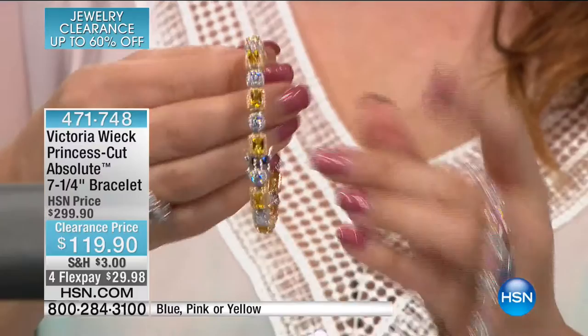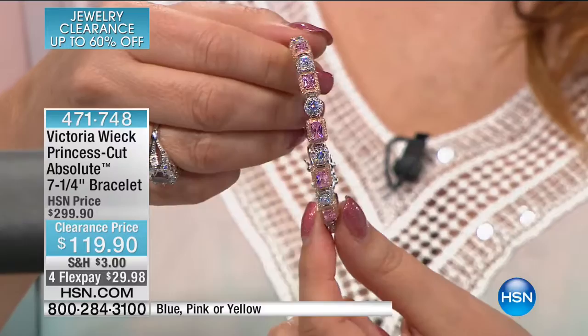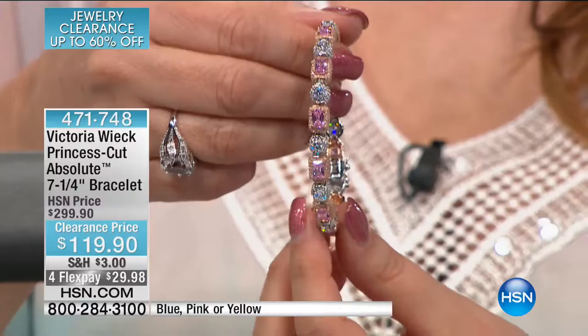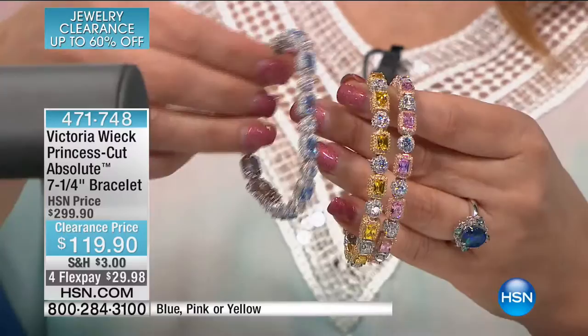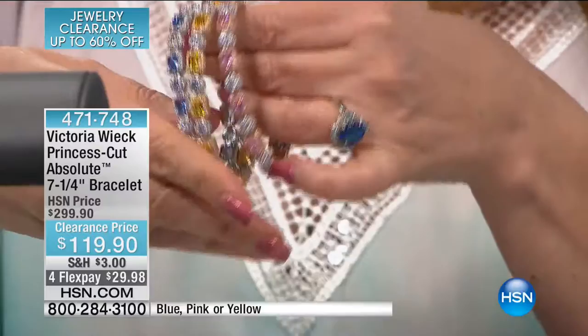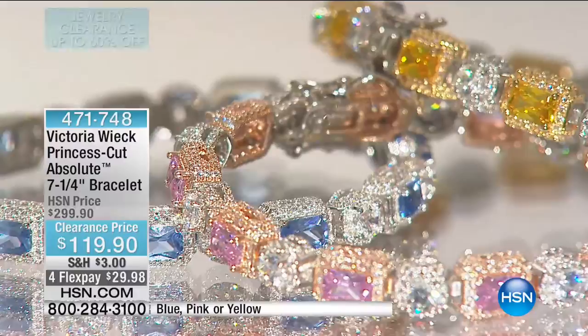Here's the yellow. Gorgeous. I have about 70 here. And then the pink, look at the pink. I've got about 45 in these. Okay, so let's talk about what this is. This is Absolute. Absolute is, in our opinion, the finest quality diamond simulant. So this simulates white and pink diamonds, canary and white diamonds, and that incredibly rare blue diamonds and white diamonds. So that's what you're seeing here. As a matter of fact, I'm gonna correct myself. These are meant to be more like the blue, like a sapphire and diamond bracelet from the Absolute line.